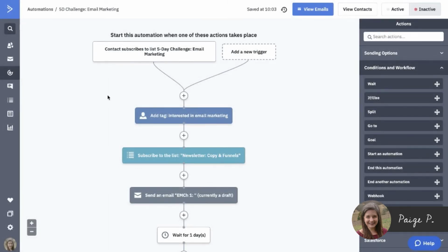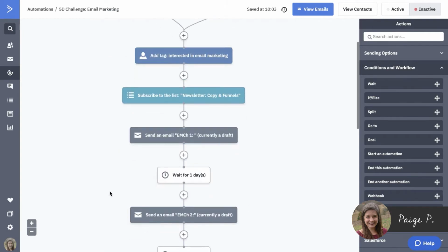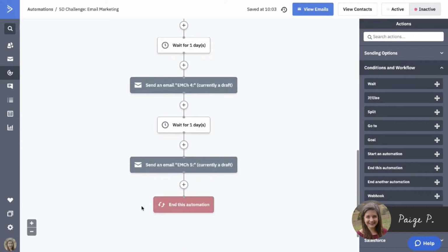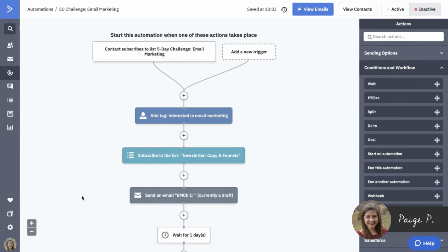The second thing you're going to need for an automation is, of course, the emails, right? So you're sending them the challenge email. You can see here that I have named them very simply EMCH1 for email marketing challenge number 1. And then once I build out that content, I'll actually add the topic into the name. So I've got an email for challenge 1, an email for challenge 2, for 3, for 4, for 5. So I've got 5 emails. That's the core piece number 2 that you'll need.